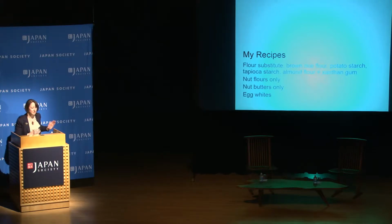So xanthan gum is not a bad thing. It sounds a little funny, probably needs some rebranding. But it's actually a natural ingredient, and it's what makes those other flours stick together. I also use a lot of nut flours in my recipe.